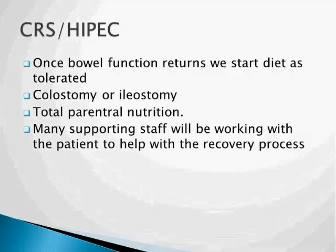Usually once the bowel function returns, we start diet as tolerated. Colostomy or ileostomy sometimes are used. Sometimes they could be permanent, sometimes they could be temporary. Mainly, most of the patients will start on what we call total parenteral nutrition, or TPN, on day 1 after surgery, and usually the TPN will be stopped once the patient is tolerating diet well and taking enough calories.